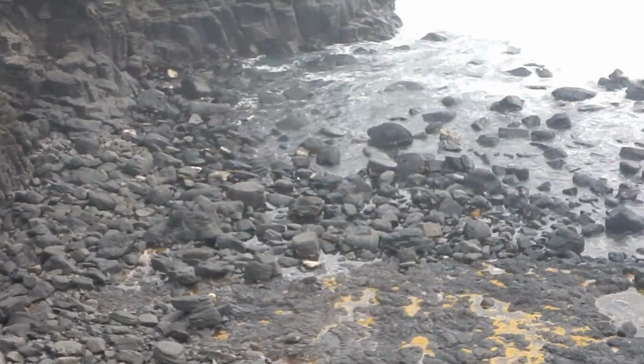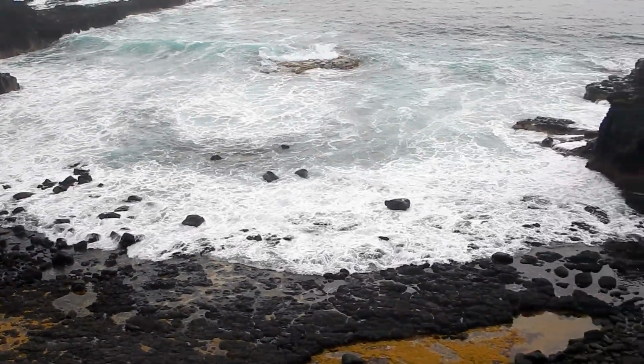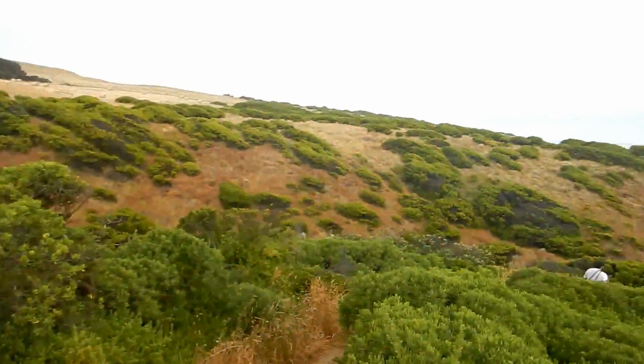Absolutely beautiful. The Flinders Blowhole track is one of the few places where you can access the ocean between Cape Schanck and Flinders. We've decided to go for a bit of an explore at the moment. Gonna go see if we can get out on the big rock in the middle of the water. Don't know if you can probably see it from here. Have a look.